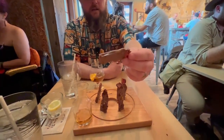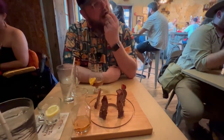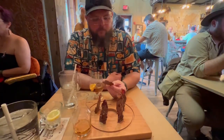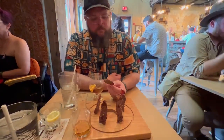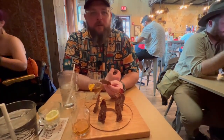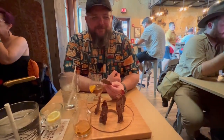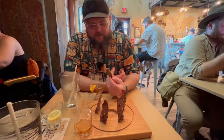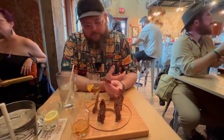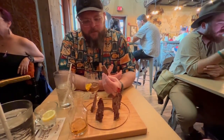So you can see the chocolate, and then I guess some kind of caramel or nut on top. What's it taste like? I'm chewing. My mama taught me not to talk with my mouth full. It's salty, sweet. Is it dark chocolate, milk chocolate? I think it's milk chocolate. Okay. It's just chocolate covered bacon.